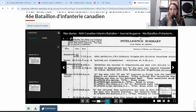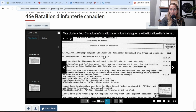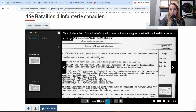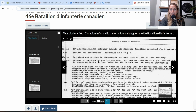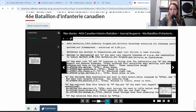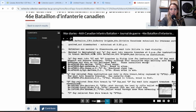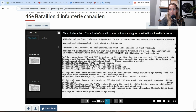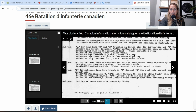from August 16th at 7:10 a.m., the 46th Battalion Brigade trained for overseas service. They arrived and disembarked. They detrained and marched to Steenvoorde and went into billets in that vicinity. They marched to Renengelst and Akoy, went into reserve trenches at 8 p.m. for instruction in trench warfare with the 18th Battalion, 4th Brigade, 2nd Division as instructors.